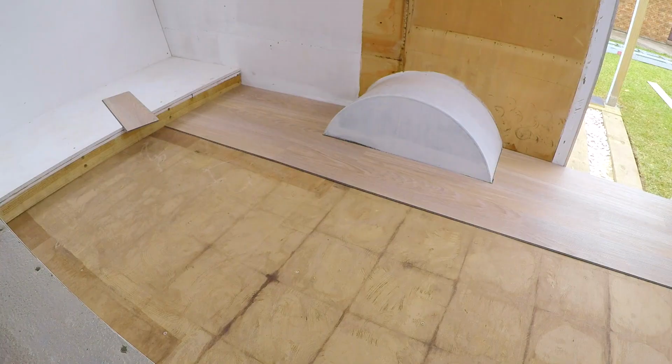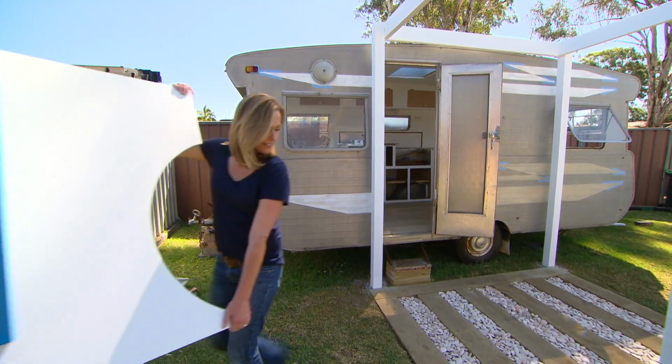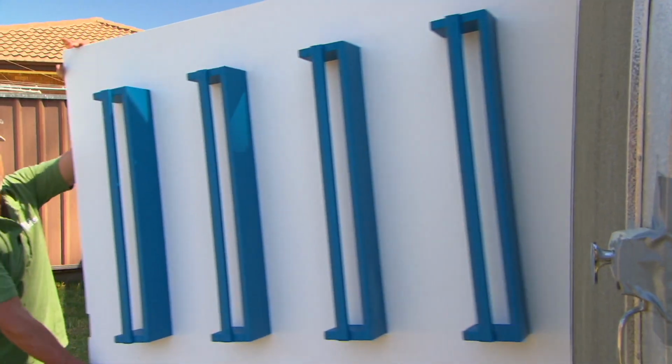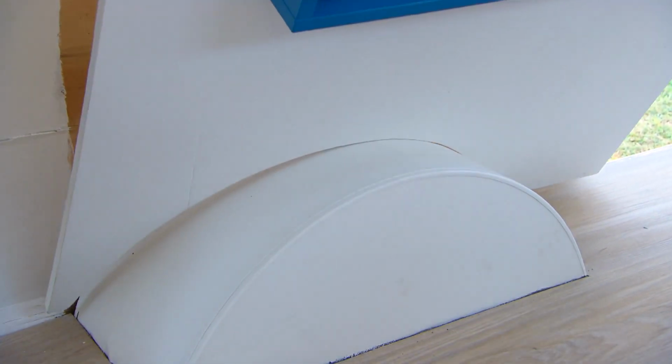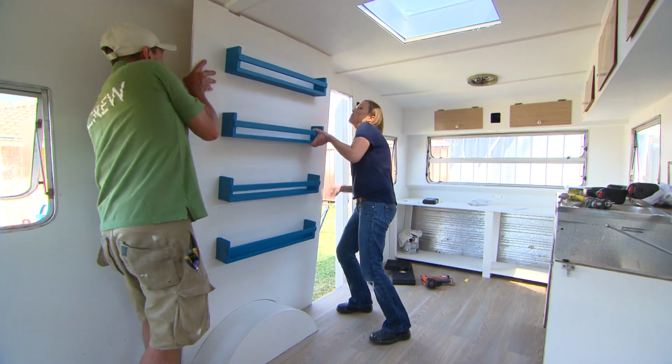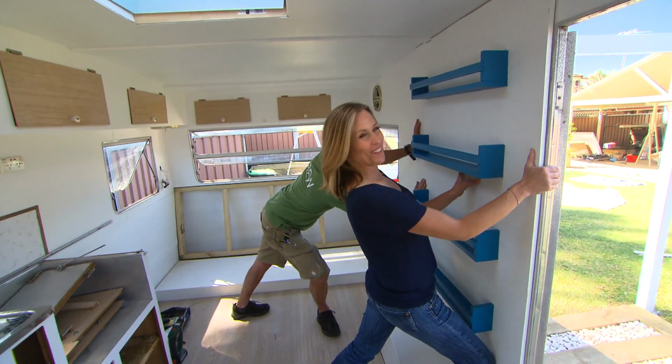How good's this looking? Nice work, Ads. Here come my blue shelves. Now we've cut that so it goes over the wheel arch. That way, kind of like a false wall, it simply slips into place. Oh, nice. Now that is a good cover-up.